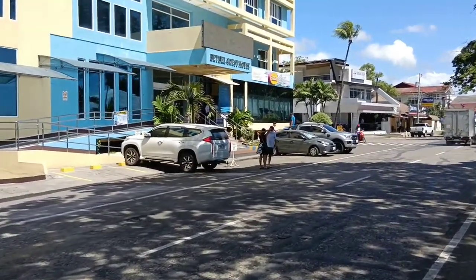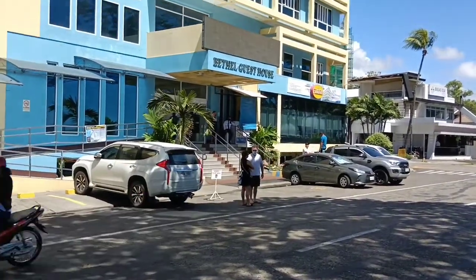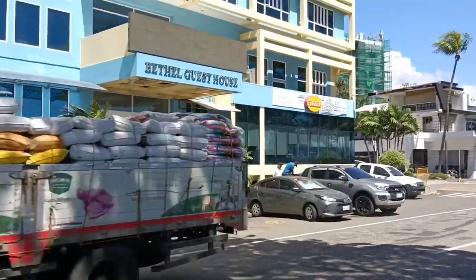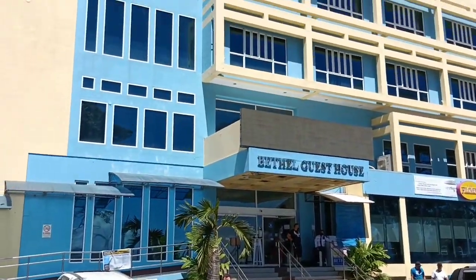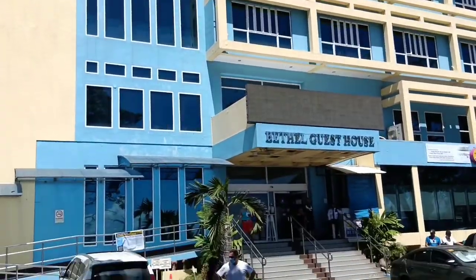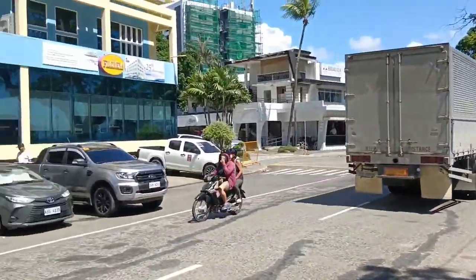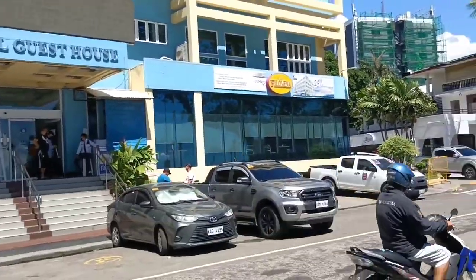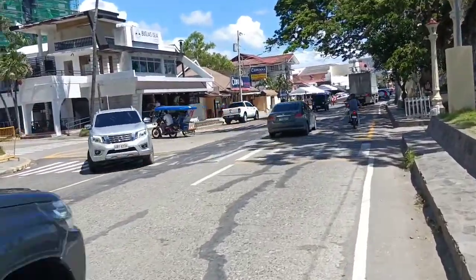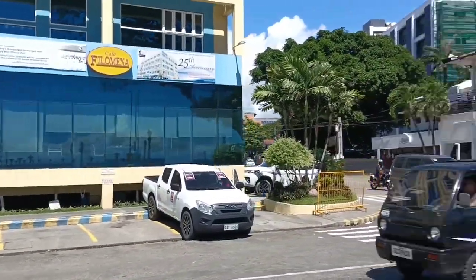And again, Bethel Guest House. Usually Bethel Guest Houses are a Christian-run organization. I haven't taken the time to check into this one, but it's a very nice guest house, as you can see. What is that? 2, 3, 4, 5 stories. Cafe Philomena at the guest house.